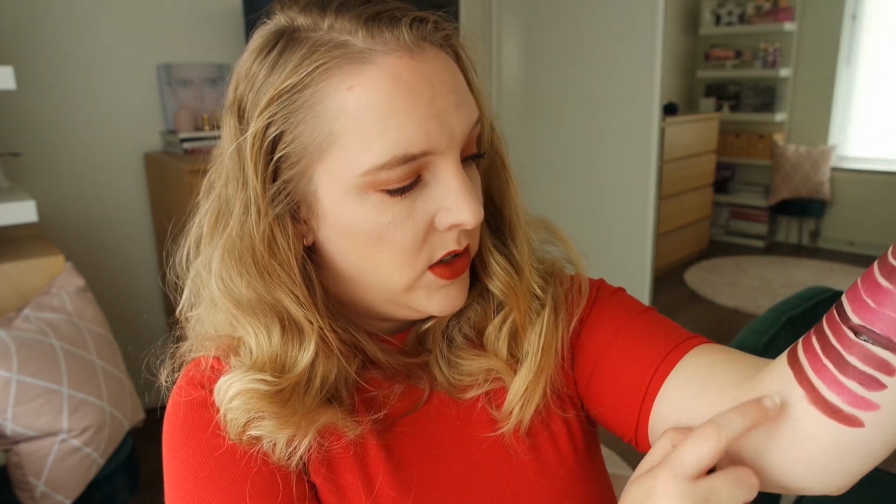And this is what I mean with a berry that has more of a brown undertone to it, which is why this looks a little bit more red, I feel. It looks like a dark red, especially compared to everything here, but on my lips, this actually pulls quite purpley. So that's why Sin is put in this category.